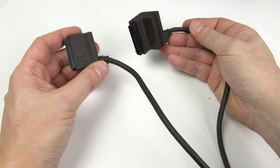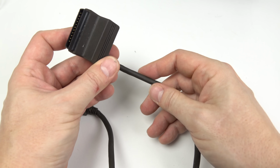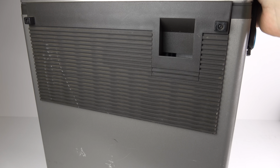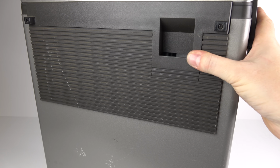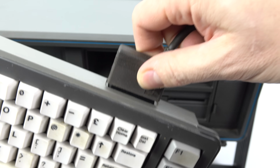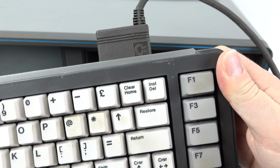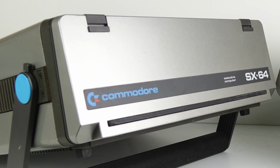So yeah, this particular cable, you wouldn't think it was such a big deal, but it is, because it's a strange shape. It's a normal 25-pin D-sub connector. It's quite thin, and it goes at a weird angle, and it just has to plug into your keyboard here and then back under the machine itself. And I can understand people losing it because you have to do that every time you pack it up.